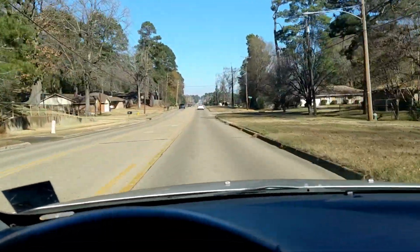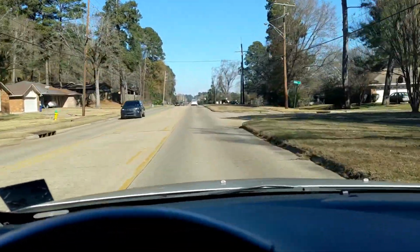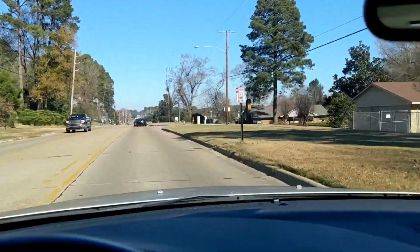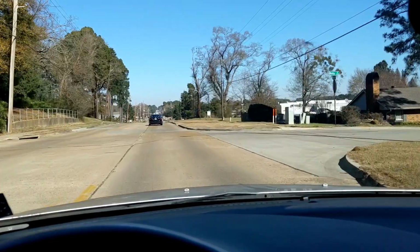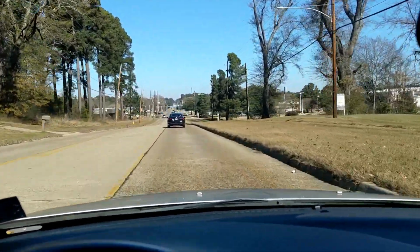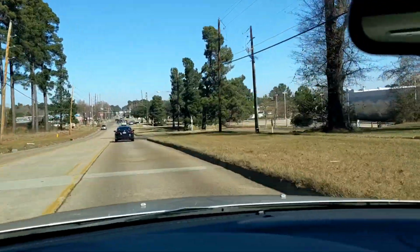Road trip to Alexandria, Louisiana to look at a 1984 Mazda B2000. Hopefully look at the engine and hopefully there's things that are there that we need. We're not going to be able to pull anything off. We're driving the Lincoln today.